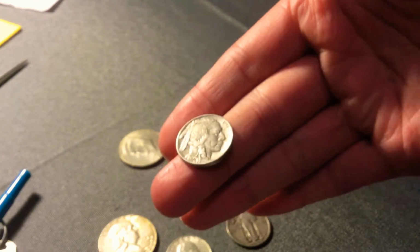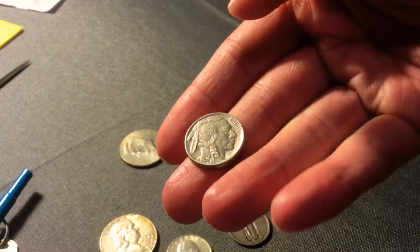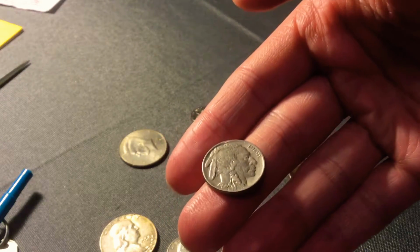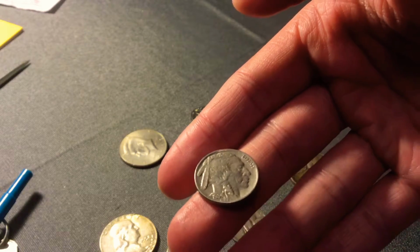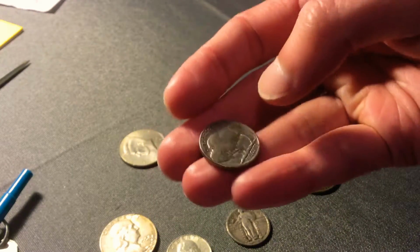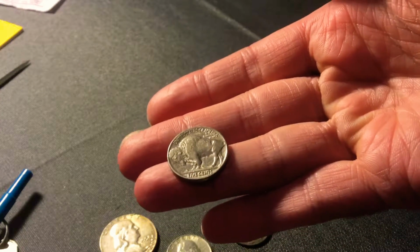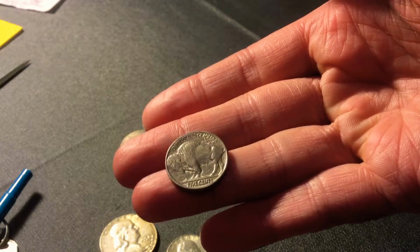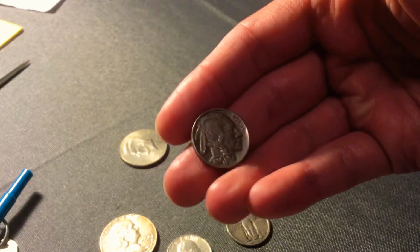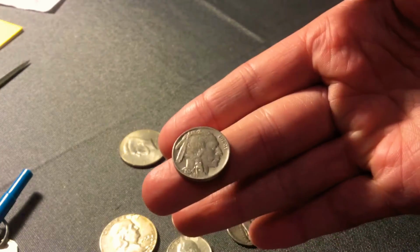The Buffalo nickel, great design. Totally classic, iconic American coin design. Look at that. And it really evokes all the cultural heritage of Americana, the founding of this country, the peoples we encountered, the indigenous people. And then you had the buffalo, which was a big part of the Native American or the Indian culture. Totally beautiful coin design. And these weren't around very long either, about 35 years.